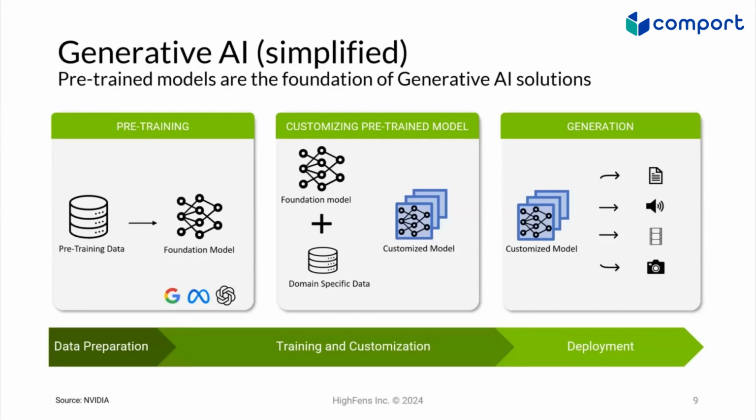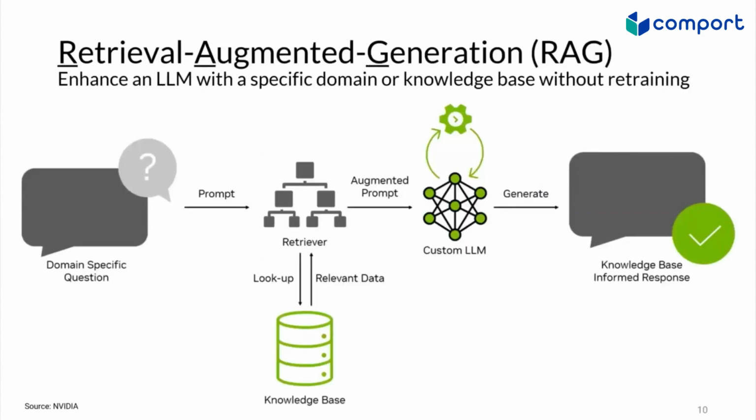So it's probably a good idea to explain one of the more popular ways to take a large language model and inject your domain-specific data. It's something that is typically referred to as RAG, which stands for Retrieval Augmented Generation. So how does that work? So you start out with a custom large language model or a base model, which does not have your specific domain data. And you then create a knowledge base that includes your specific domain data.